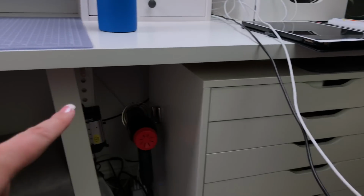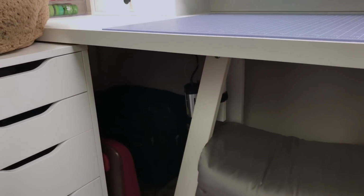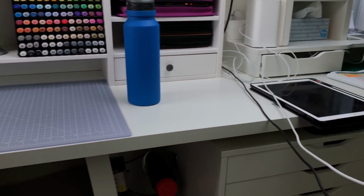Works good. In the very back corner I have leg supports as well to hold up this tabletop. So it's actually two tabletops that make up this nice long work surface. I do want to show you the lighting that we have for our studio.